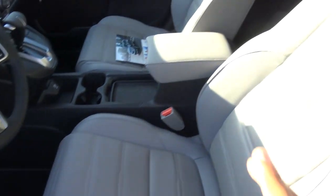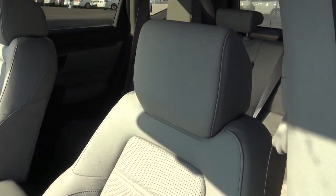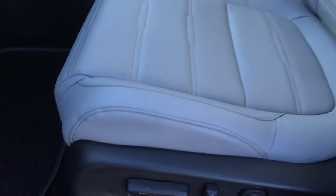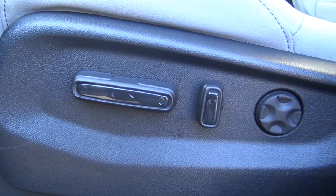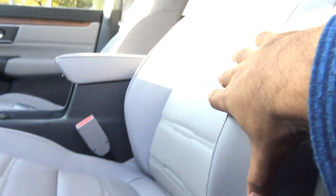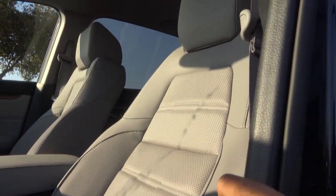And since we do have the EXL, the L stands for leather, you do have a full-on gray leather interior. And you have your power driver's seat with power recline, as well as power lumbar. Love the new seat designs. Certainly more interesting looking.